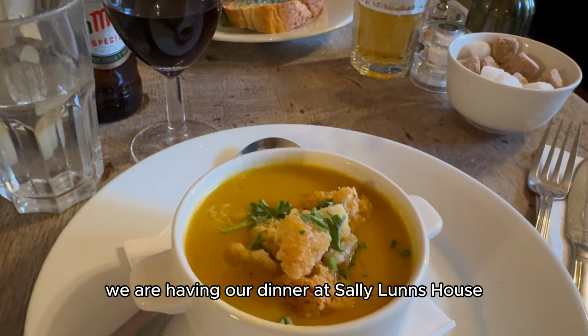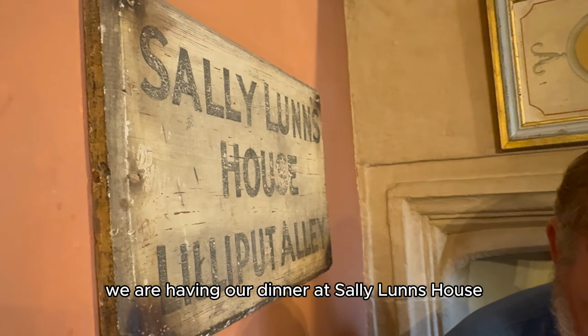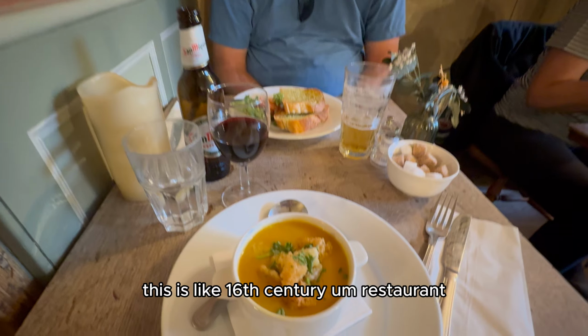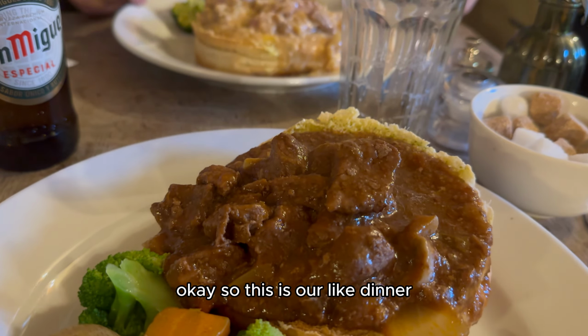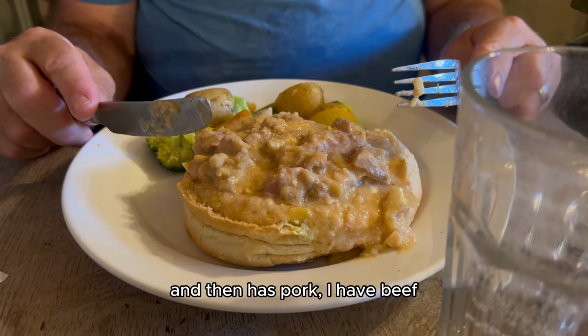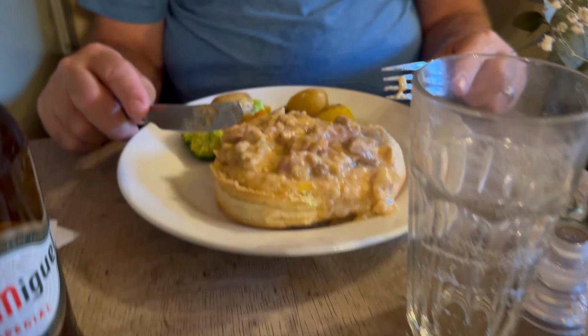We are having our dinner at Sally Lunn's house. This is like a 16th century restaurant. Okay, so this is our dinner, and then a pork. I have beer. So yes, in this really busy place.